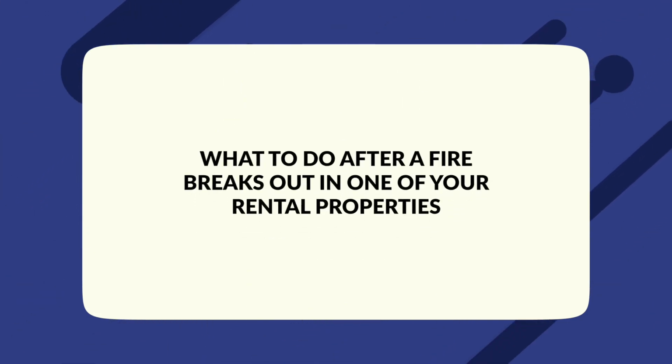So in this guide, we will be going over the most appropriate course of action for property owners to use after suffering a fire on personal property or rental property.